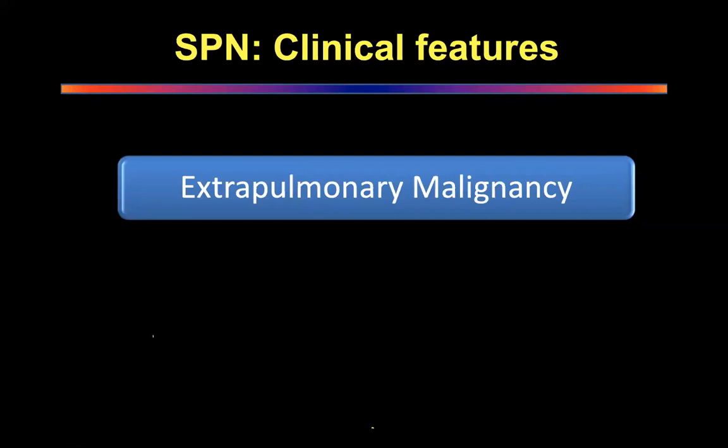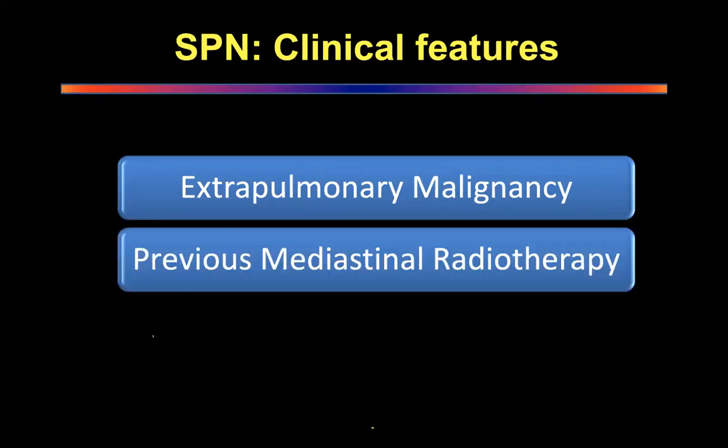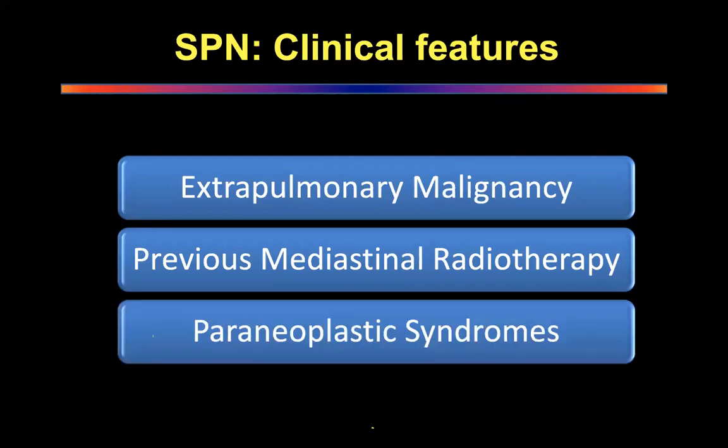You've got to ask for extrapulmonary malignancy. So history taking is very, very important in an SPN. So whether the patient had previous colonic cancer operated or previous renal cancer operated. And the history of previous mediastinal radiotherapy, because mediastinal radiotherapy can predispose the lung to have a sarcoma in the lung. So primary sarcoma of the lungs can happen secondary to radiotherapy exposure. So it is important to ask for history of previous mediastinal radiotherapy.